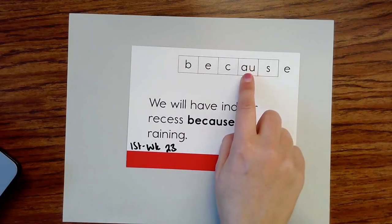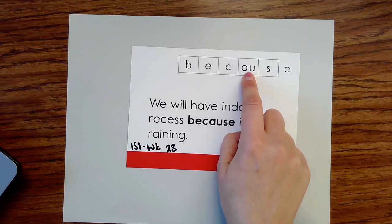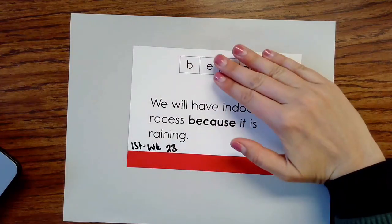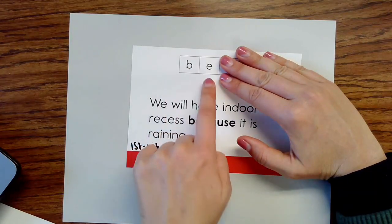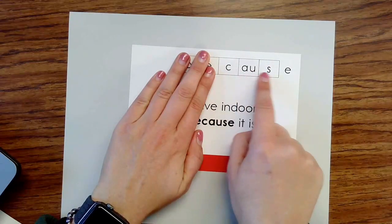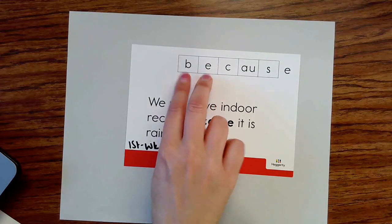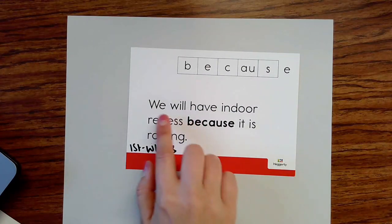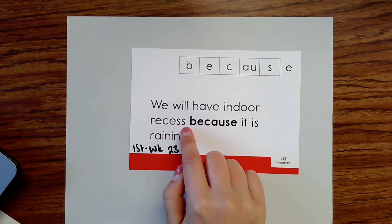Believe in yourself. The only tricky part of this word is that the AU here says uh and the E says E. I like to think of this word in 2 parts. I first think of this part. That part says B. E, B. Now let's look at the second part of the word. K, us, cuz. When we put our two parts together, it says be, cuz, because. For example, we will have indoor recess because it is raining.